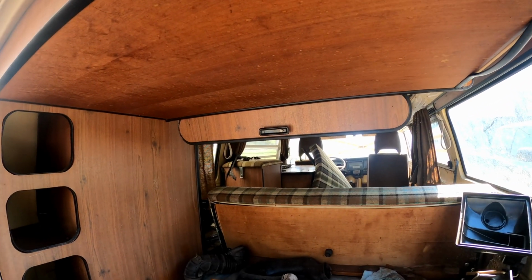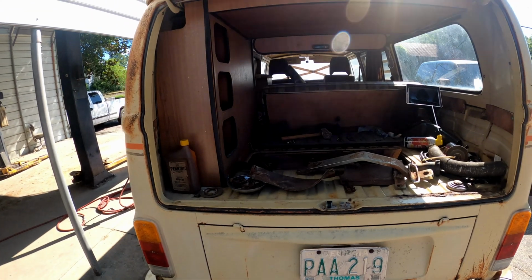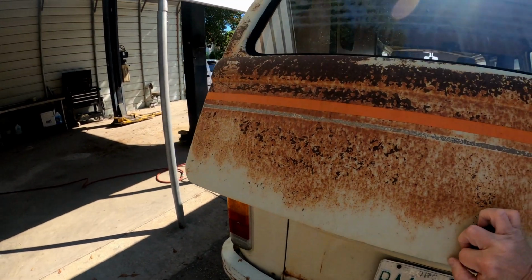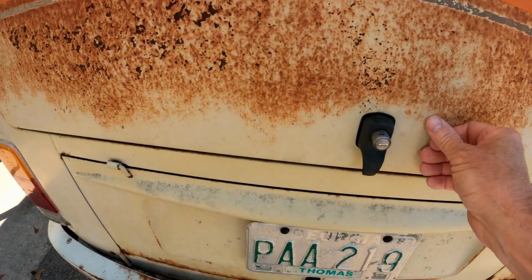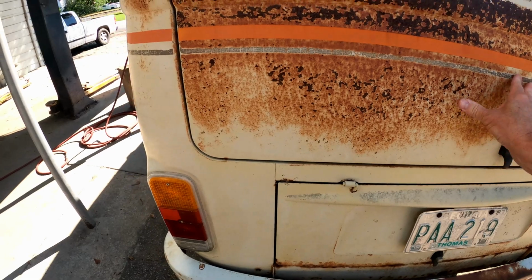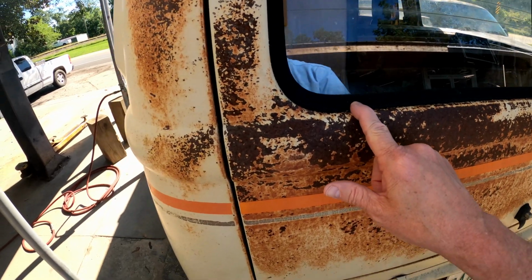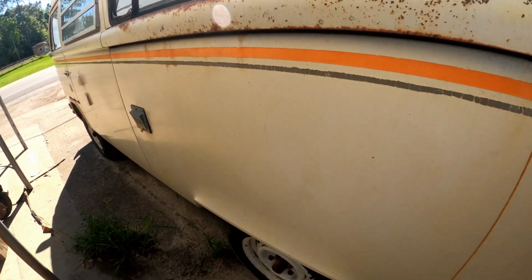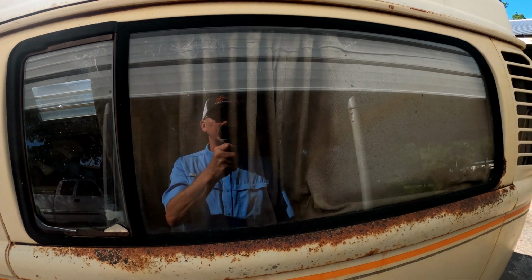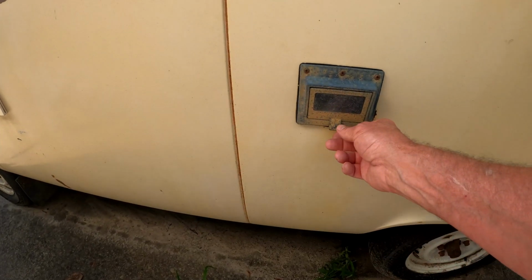It looks like a drawer that slides out. There's the door access, I guess, to it. This is amazing. It's pretty solid. Rubber's all cracked. But I wish it had been in the barn. Curtains, look, burlap. Everything's original on it.